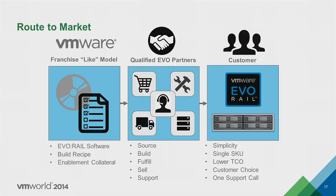From a customer side, what you will do is contact one of the qualified partners. What the qualified partners will do is build and create these hyper-converged infrastructure appliances based on the requirements that we provided them. So what does this bring to you as a customer?